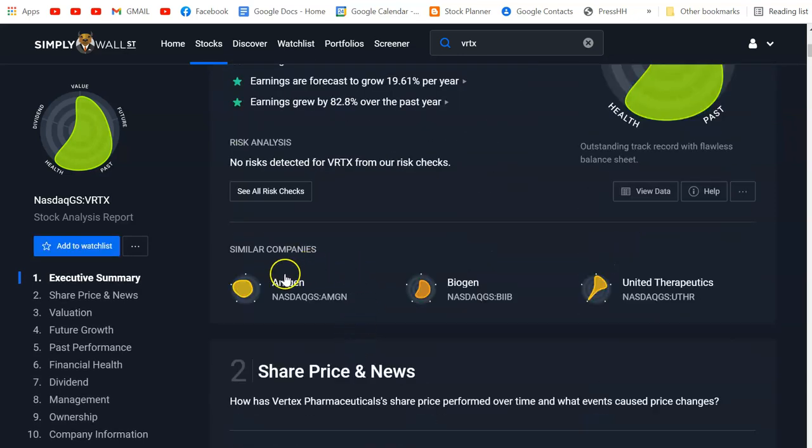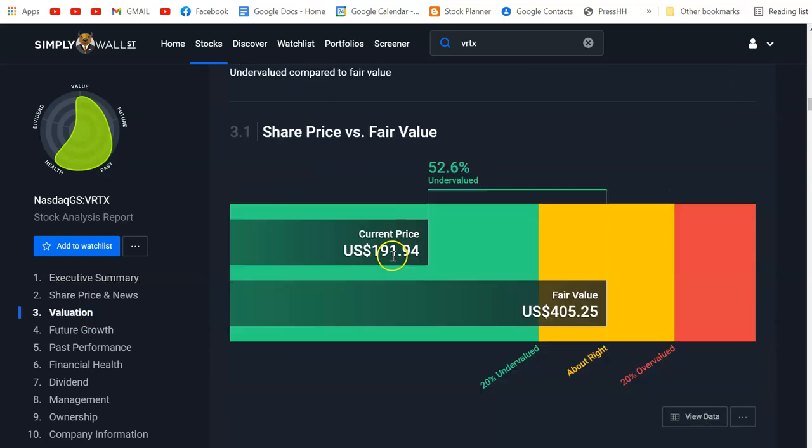Wow. These are some other biotechs, and I'm going to look at this one, Vertex. The object is to fill the circle. You want it to be a little greener. Snowflake, I like it. You can kind of see the valuation, current price. According to their calculation here, Simply Wall Street is saying the fair market value of this, based on its earnings and future growth, is $405. So they're saying it's a bargain. That's how they figured up their percentage.